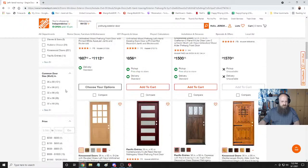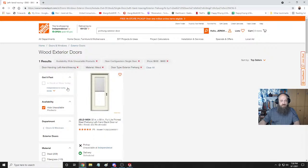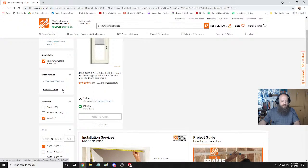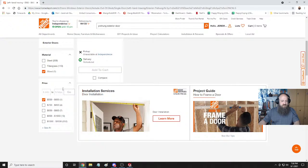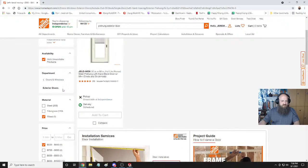And we're going to go... Let's see, 32 by 80. 32 by 96. Oh gosh. Okay, pre-hung doors are expensive as hell. Holy shit. And there's one. That is awful. That is just... Okay, don't look up wood doors, look up metal doors. That is just awful.